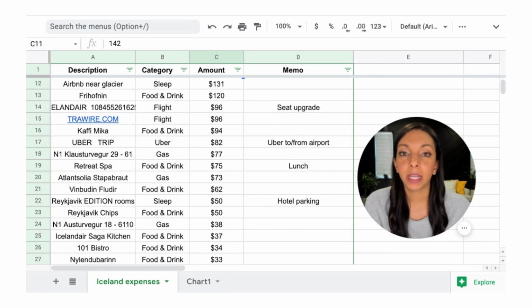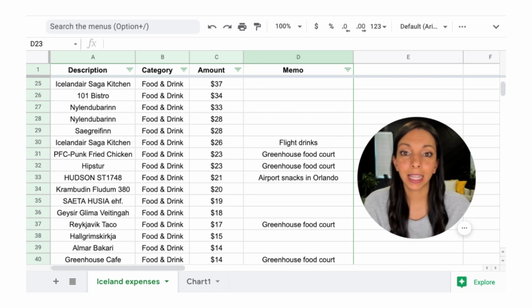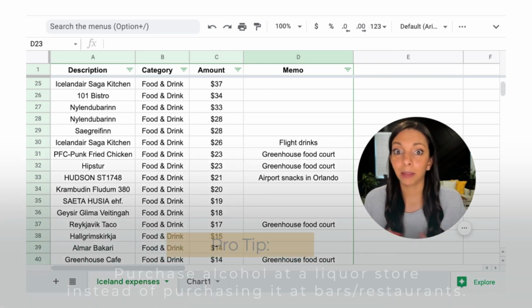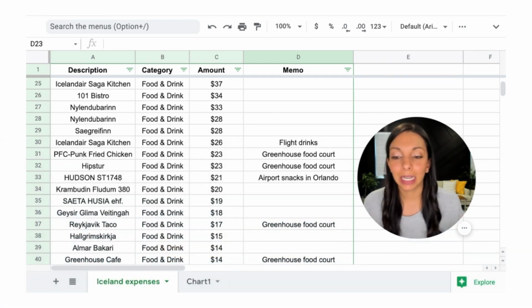Oh, I will say one night we did use points for the first night at our hotel. We stayed at this amazing hotel, and luckily my husband had some points that we were able to use to stay at this Marriott. And so we only had to pay for parking. So our hotel cost would have been up a little bit higher if we did have to pay. All right, so the rest of this is just a food and drink breakdown. I would say get some alcohol at a liquor store instead of ordering it from places because it's much more expensive, but that's just a little way to save some money.